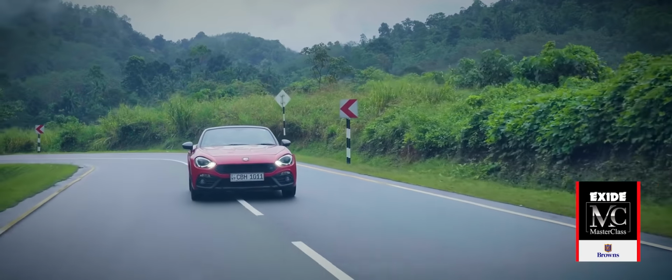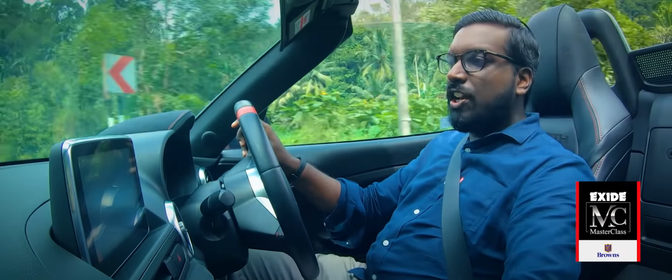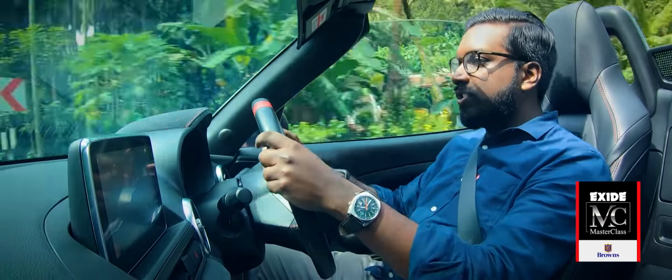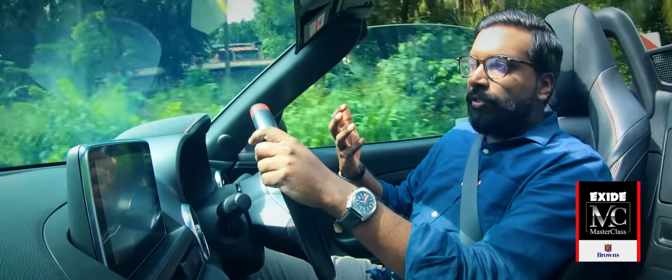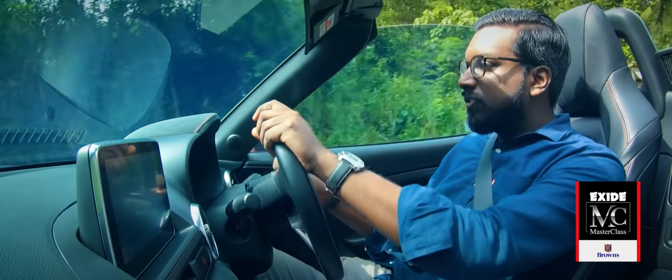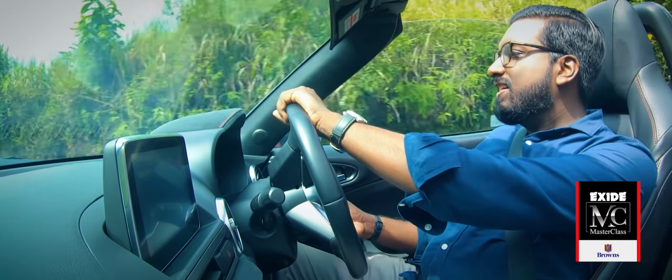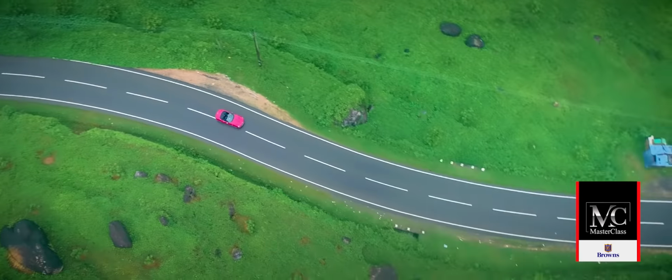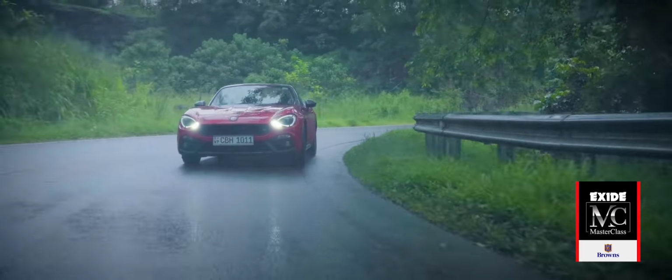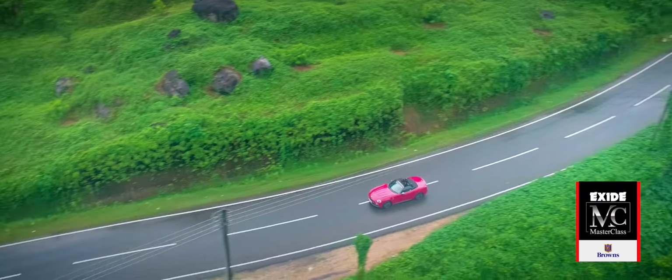Now, you could argue that because Mazda went down the naturally aspirated route with their engine, that it's a more distilled version of a sports car. And I think I'd agree with you. But from a day-to-day use point, I do prefer the turbo power. The fact is, the torque is much greater in this car than the 1.5 litre that's found in the Mazda. And also, it's accessible a lot earlier in the rev range.